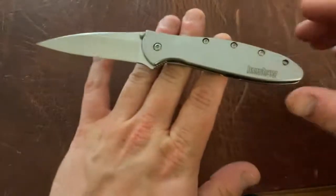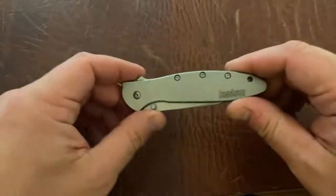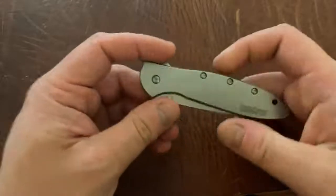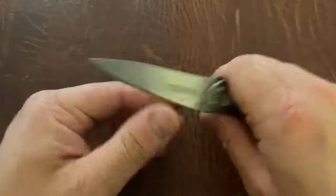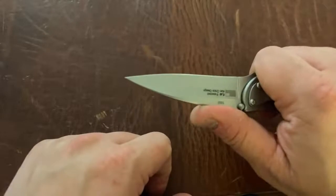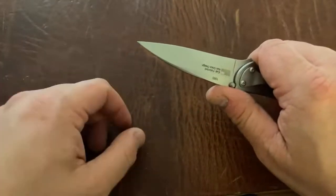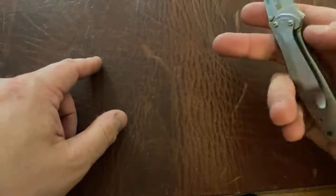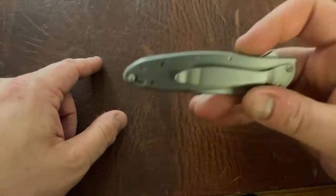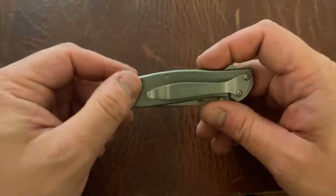But if you've never had a Leek, definitely it's worth picking up. It is one of the staple knives that if a beginner was asking me what are some knives to check out, this would be one of those knives, because honestly, it is one of those knives that gets people into knives and collecting. It's ergonomic. It has a nice wharncliffe style blade, a nice tip that's great for piercing, and a good size for doing that. Just an all around great knife. The pocket clip is huge, and it basically carries tip down, although it is reversible.